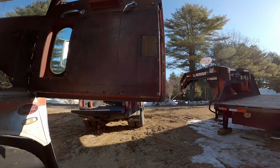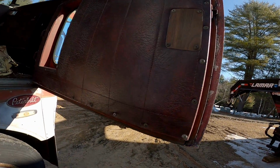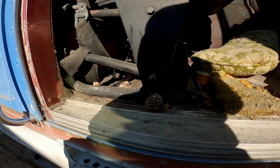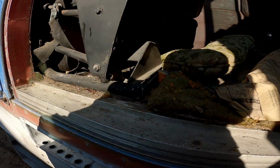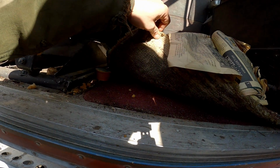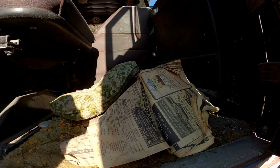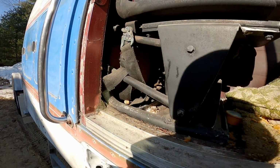Look at the friggin' interior on her, boys. It's mint. It'll clean right off. I mean, it's just dirt. Wow, it's in nice shape. Holy, oh fuck. Sick. I can't wait to get it cleaned up. Might have something here. We'll see. Could be junk, but I don't think it is.